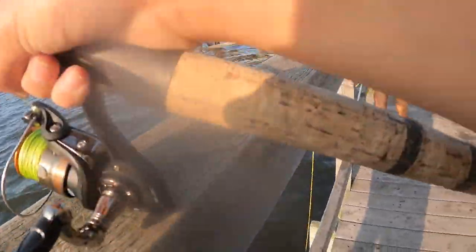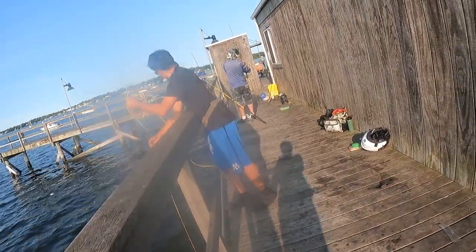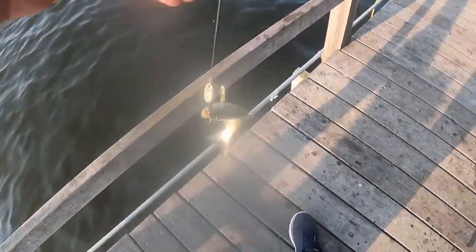Oh, they're chasing it. I just turned this camera off. I bet you as soon as I turn this off, they'll eat it. Oh, he's got a snapper over there. Okay, nice. Fish are coming, just got a lot of bites. That means the fish are here.